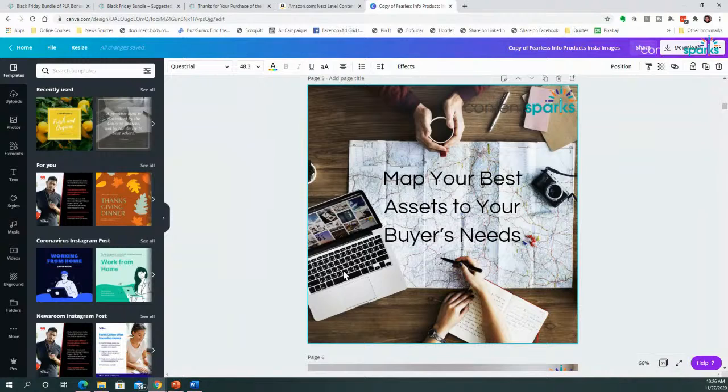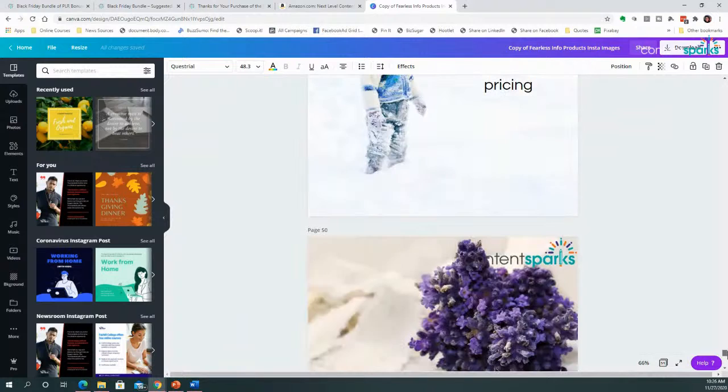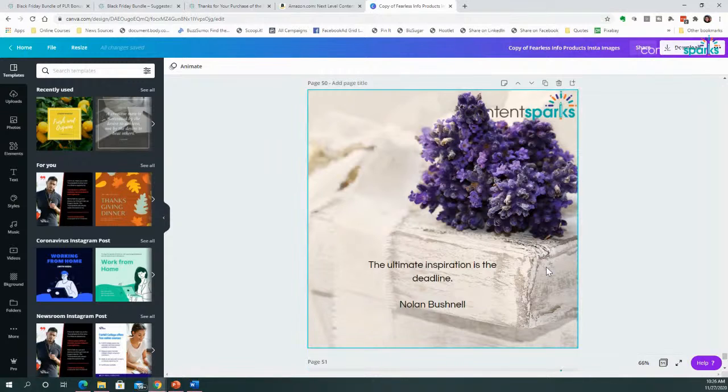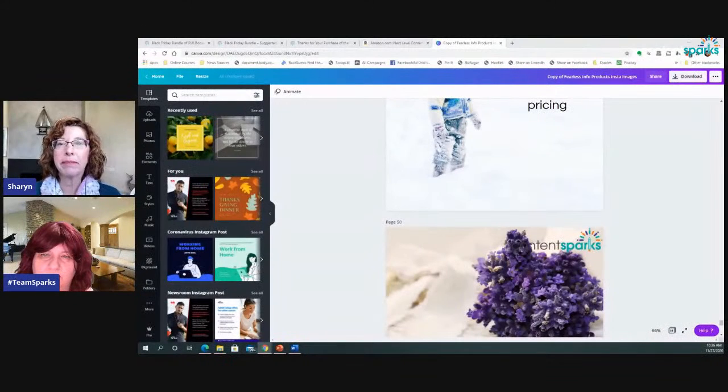And how many are in here? 50? I think there's 30 or 50. I think there's more like 50. Yeah, there's 51 in there. So that's enough images for you to post every week, every day for a couple months, depending on how many you want to post. So they're good idea starters as well for some of these.